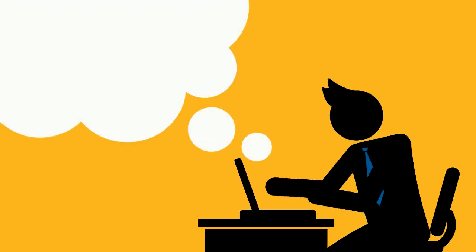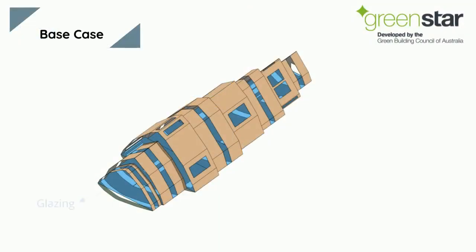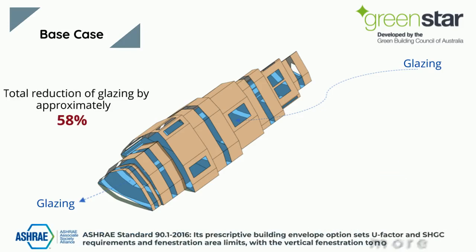This caused us to go back and minimize the number of openings in our building and conduct the same test. The results found for the base case were positive. There are considerable reductions noted once we have reduced the glazing by approximately 58%. This base case we will use for applying the kinetic skin and assessing in the Green Star rating system.